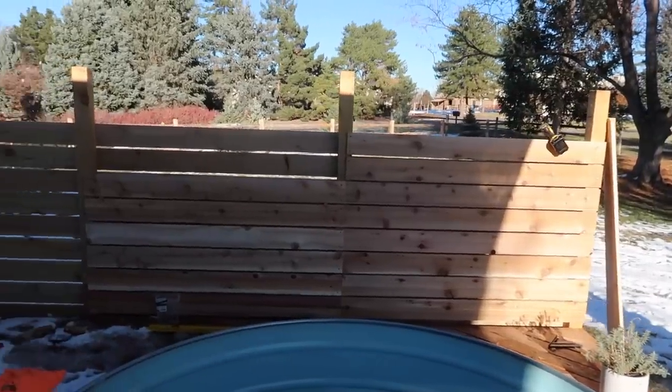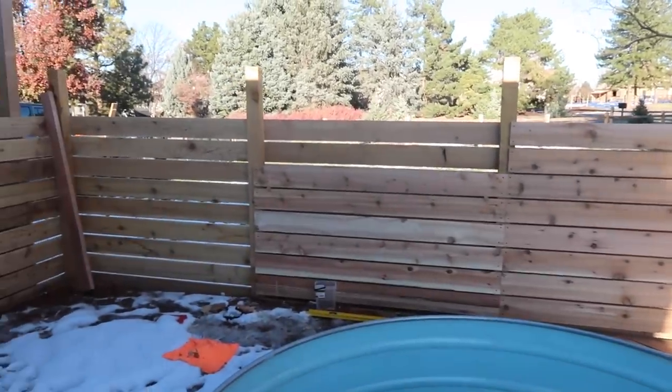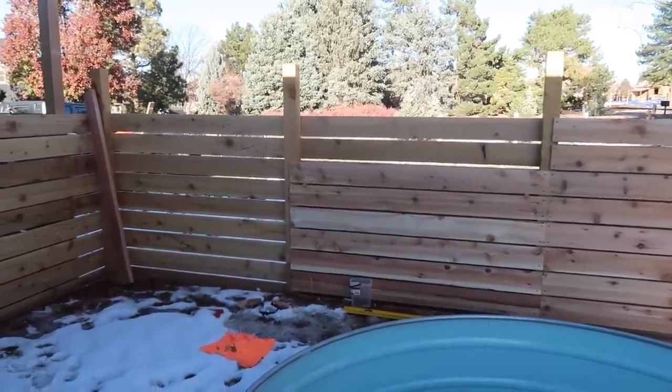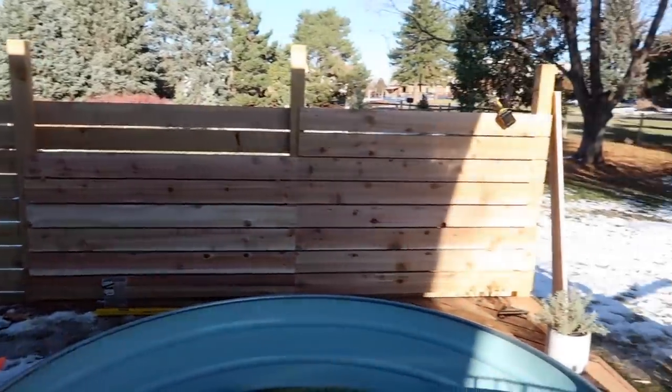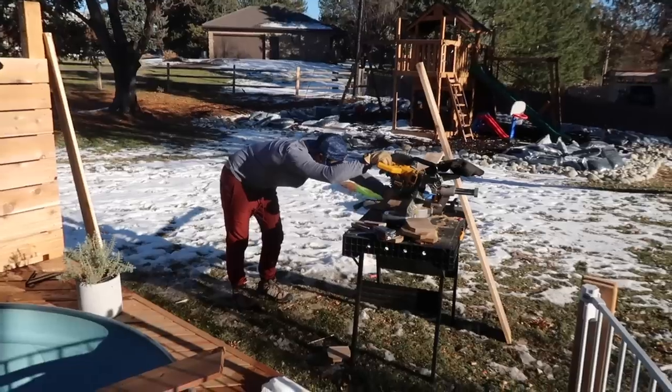We also knew we wanted the inside of the fence to look pretty because it was going to be a focal point from the deck as well. So we decided to go with the shadow box effect and just mimicked what was going on outside on the inside.